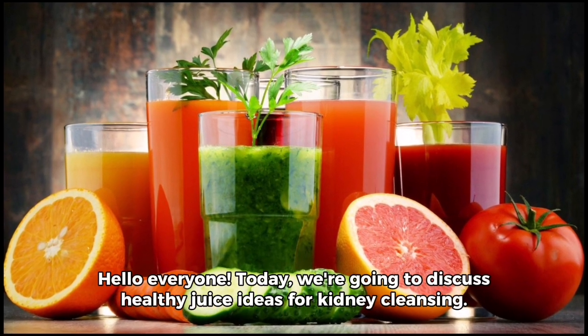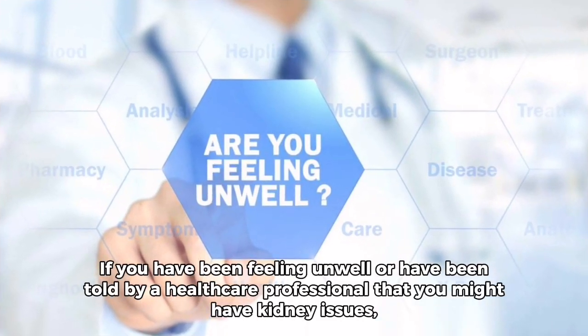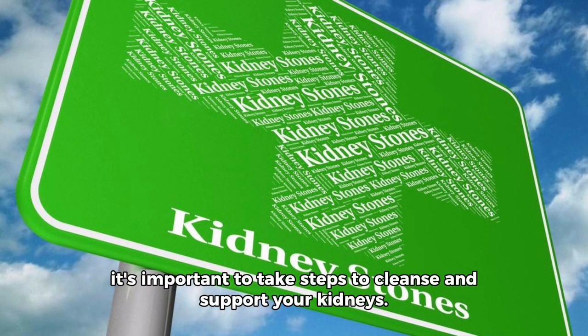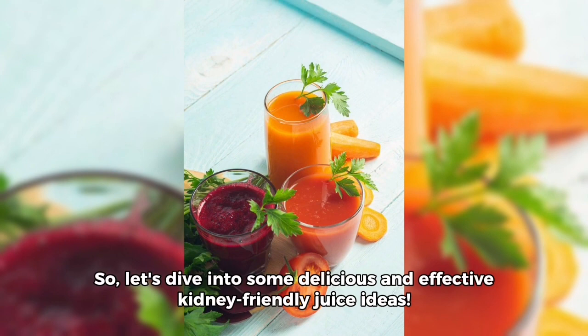Hello everyone! Today, we're going to discuss healthy juice ideas for kidney cleansing. If you have been feeling unwell or have been told by a healthcare professional that you might have kidney issues, it's important to take steps to cleanse and support your kidneys. Juices are a great way to do just that. So, let's dive into some delicious and effective kidney-friendly juice ideas.